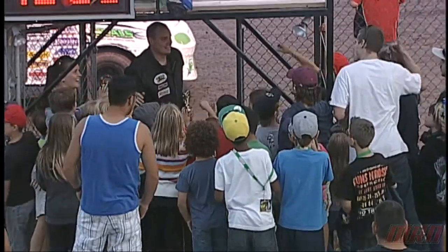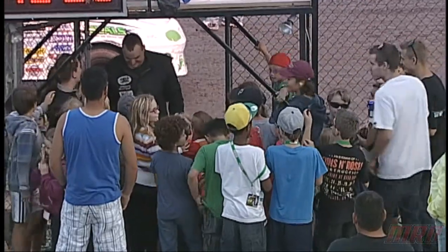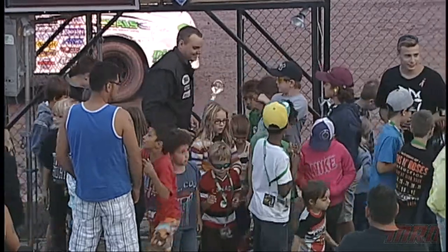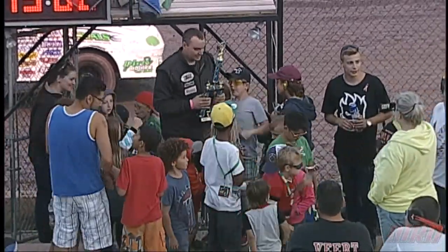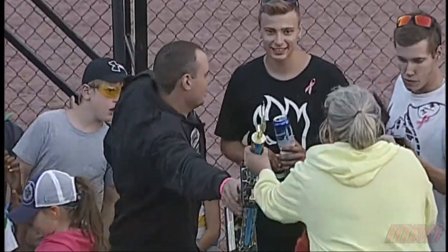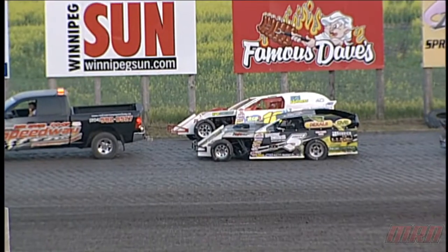Well, we are going to move over now to the modified division. They're going to line up right now on the backstretch, and we're going to go through their lineup in just a few seconds. 16 cars in that class tonight. Wow. We're going to have some big-time racing here this evening. Let's roll through the lineup here as we move over now to the modified action.